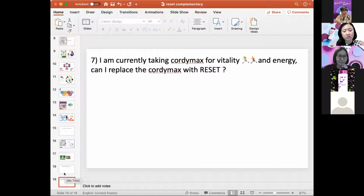So for people who are taking Cordymax, we see that the VO2 max is actually higher, improved. So it also helps in terms of the oxygenation of the blood. That means when a person is taking Cordymax, the red blood cells will be able to carry more oxygen. And when more oxygen is being carried by the red blood cells, when you exercise, the muscles will be able to have more oxygen for their performance.